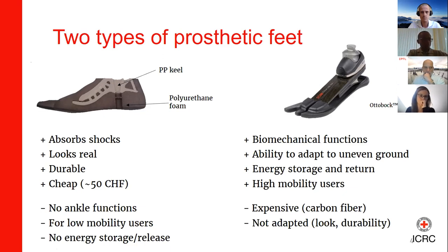Unfortunately, these feet do not feature a natural foot movement as they are rigid, but thanks to their cushioning ability due to the foam, we can fit all patients without any risk to harm them because this foam acts as a cushion to prevent further damage of remaining joints. You can see it's pretty cheap.